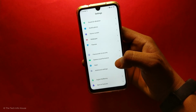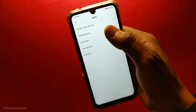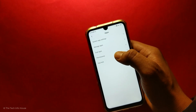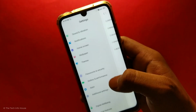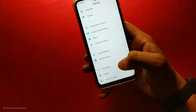So the next change you will notice is on apps. Now in the apps, as you can see, they have provided you dedicated sections like system apps, manage apps, dual apps, permissions, app lock, and stuff like that. So these are all self-explanatory, guys, nothing too much to explain. So anyways, now the next change, as you can see, is very obvious.